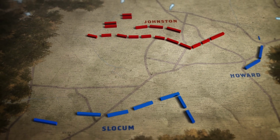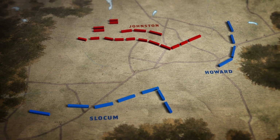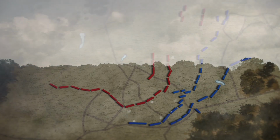Howard's right wing arrives on March 20th, extending their lines to Mill Creek. Johnston is heavily outnumbered and in danger of being flanked. Skirmishing crackles throughout the morning and early afternoon of March 21st.